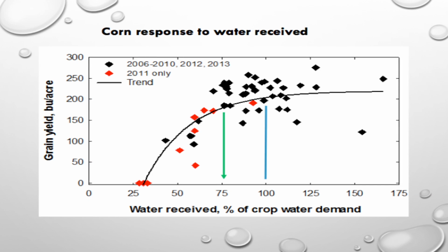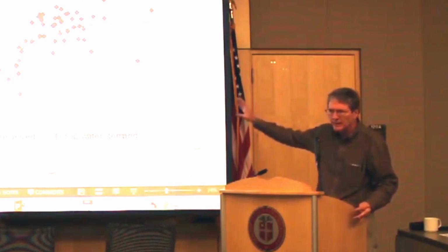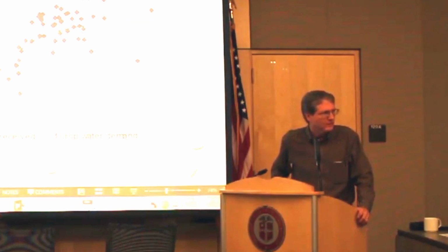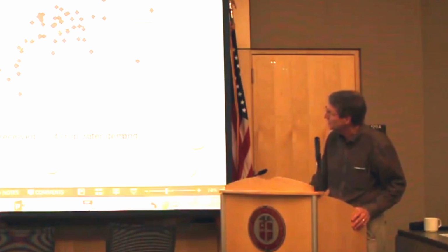But look at all the points that are above the blue line here, the 100 line. Look at all the points out here. And for cotton, it's the same thing. A lot of points way out to the right. And so we see this as a target area for us to really concentrate on to get these fields, these producers back over here.